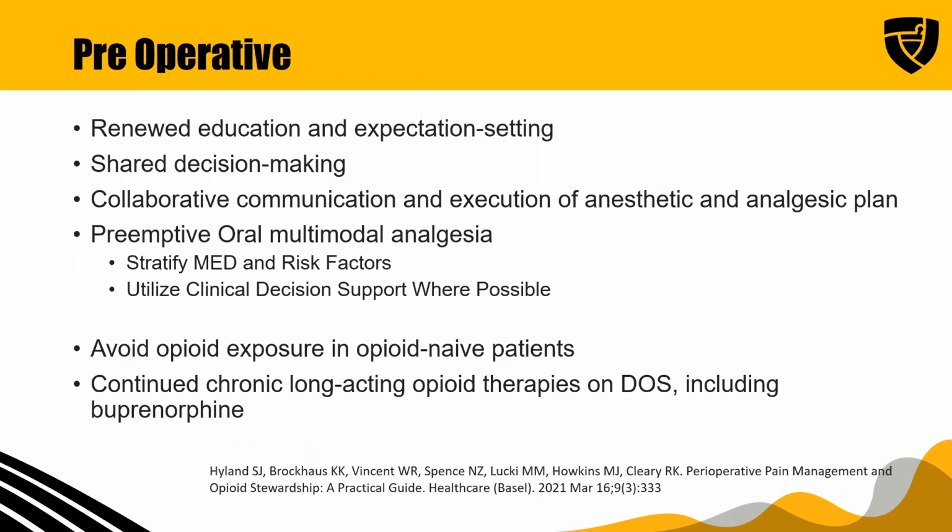In the preoperative area, when the patient arrives for surgery, we want to continue to re-educate on goals and expectations. We want to have that shared decision making with not only the patient and the pharmacist, but also anesthesia and the surgeon.